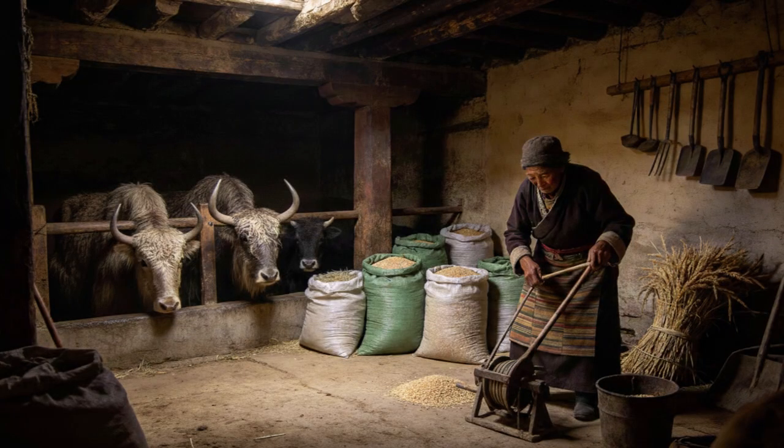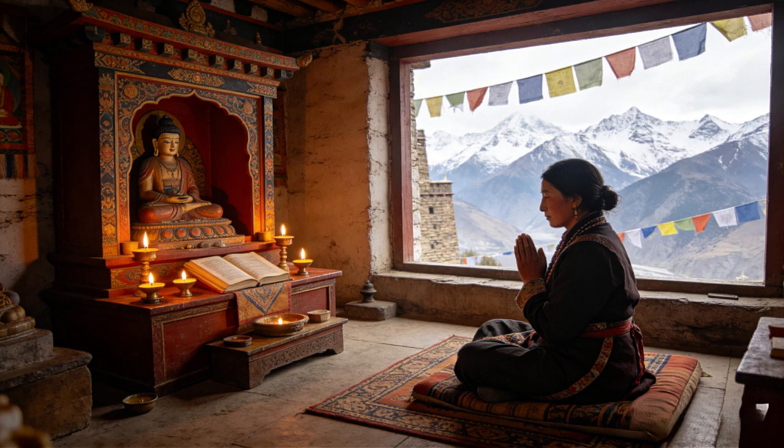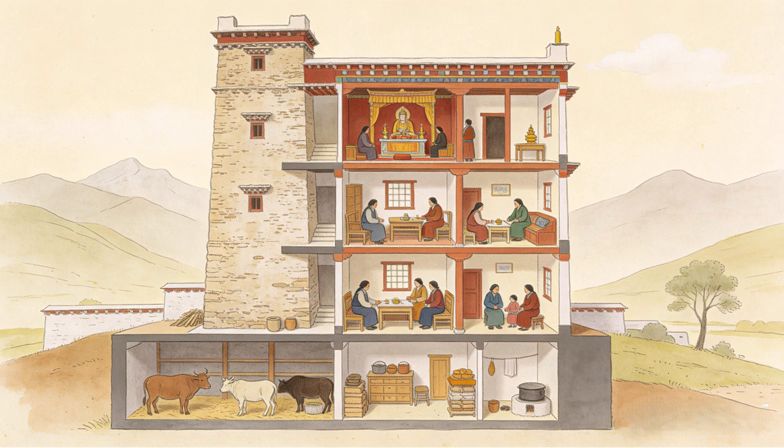The first floor still held animals and food. The middle floor remained living space. The top floor stayed a place of prayer, rooted in Buddhist belief. What was once a fortress became a home. The towers didn't disappear, they adapted.